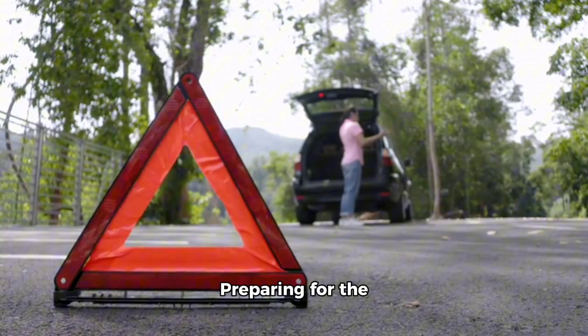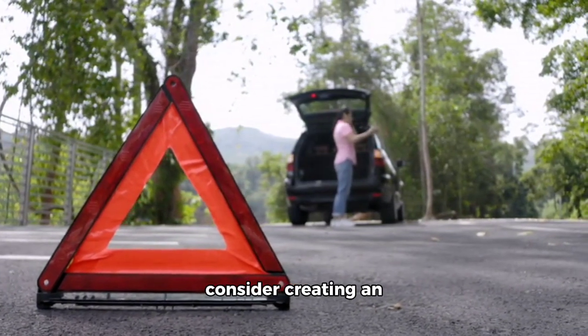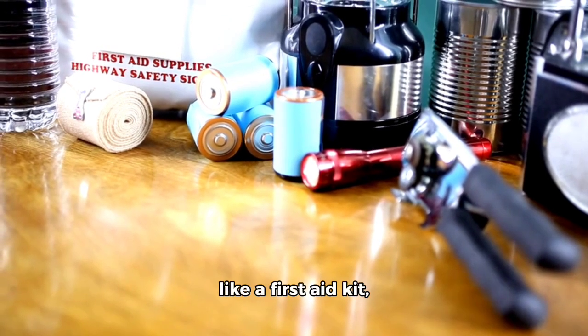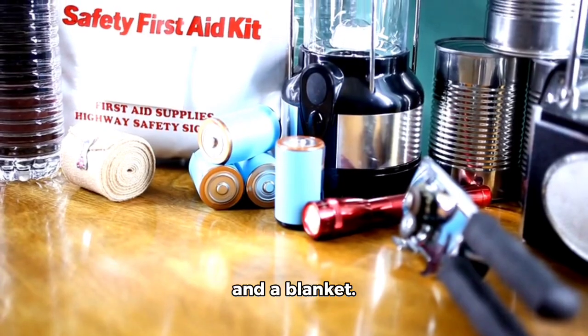Preparing for the unexpected. To be truly prepared, consider creating an emergency kit for your car. It should include items like a first aid kit, flashlight, jumper cables, water, snacks, and a blanket.